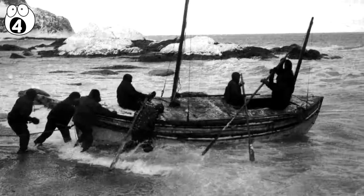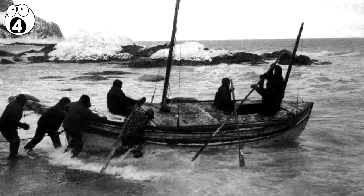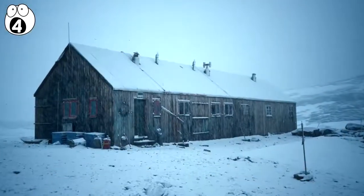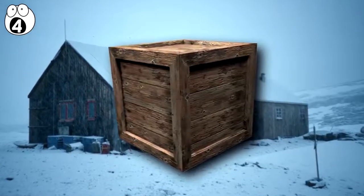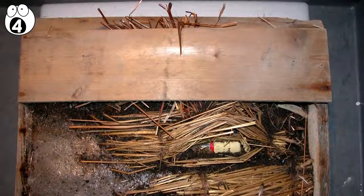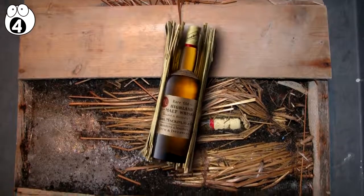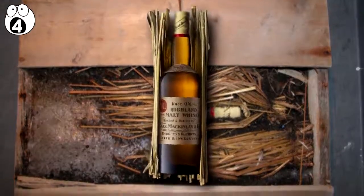The photos offered a glimpse into the life of a polar explorer, but it wasn't the only Shackleton-related ice discovery. In 2006, a crate of his whiskey was discovered in an Antarctic hut. The crate was frozen solid by the negative 30-degree temperatures, but the whiskey was still liquid and in good condition.